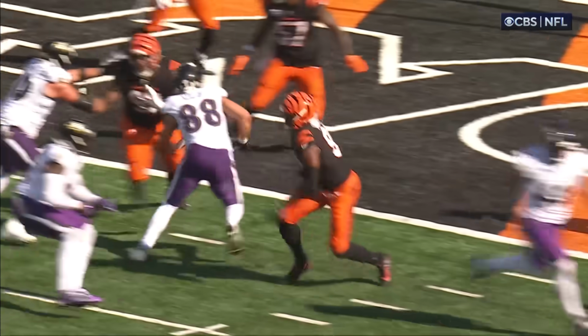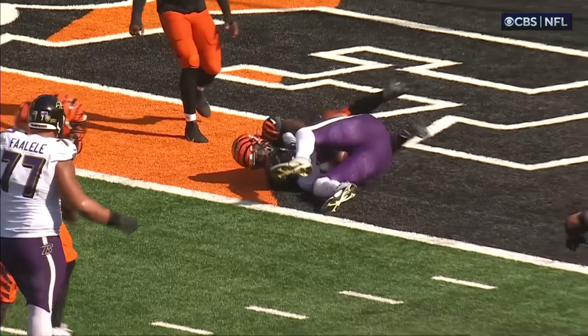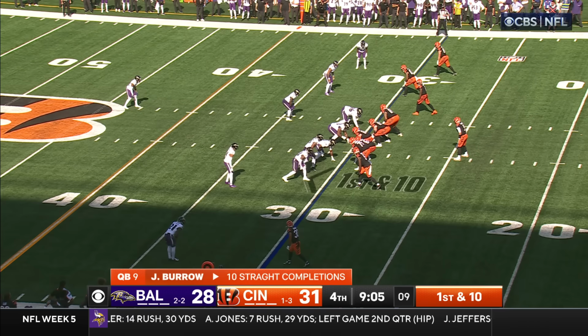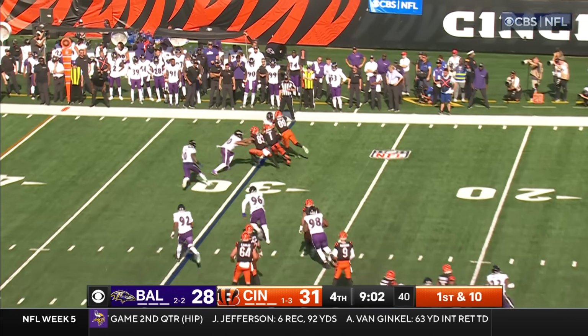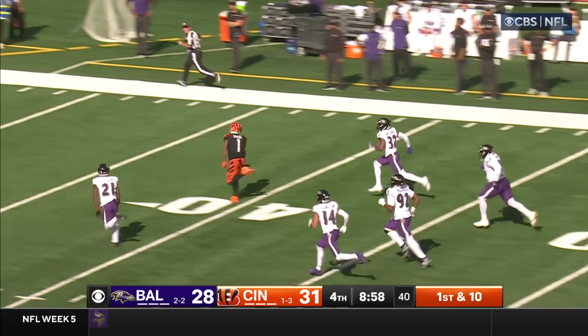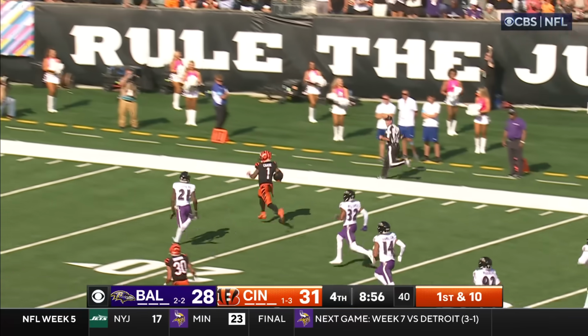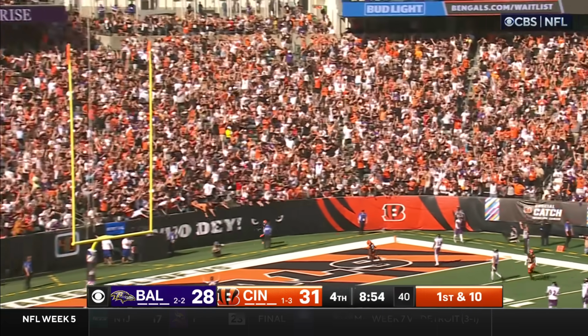Production is the same from both of these teams. Kolar chipping on his way out, trying to get a late release. 1st and 10. 3-point game, 9 to play. It's Burrow quickly outside. Chase looking for blocks from his tight end. He gets 2 of them, and he's off to the races. It's a foot race. Working against Stevens. Ja'Marr Chase, touchdown!